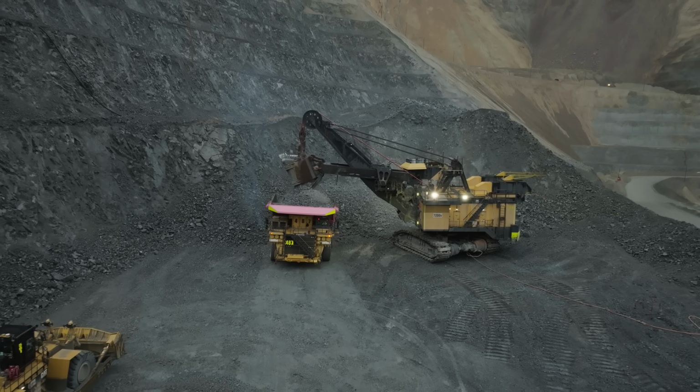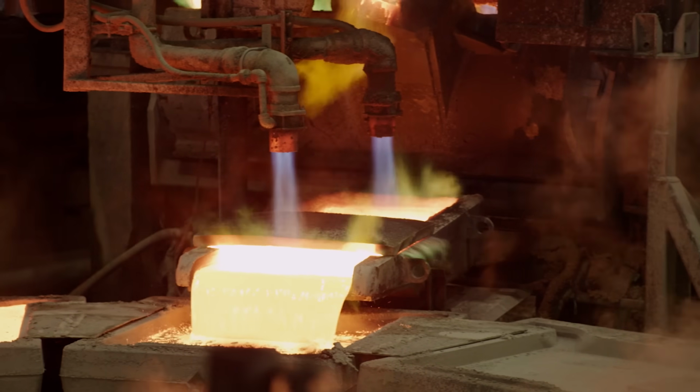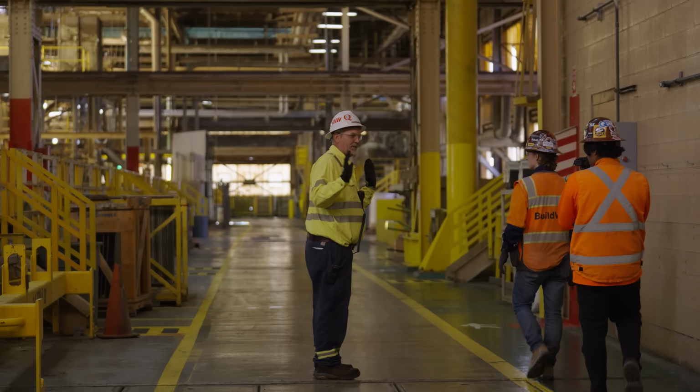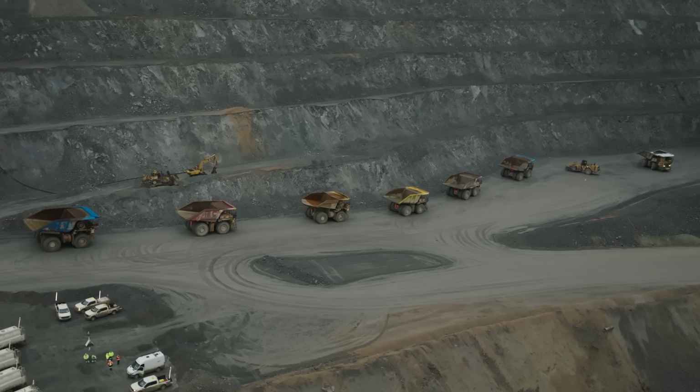You couldn't live a day without this stuff, and that is pure copper. But how the heck is it made? Well, we visited one of the world's largest mining operations to find out, and we're bringing you along with us.